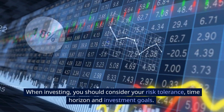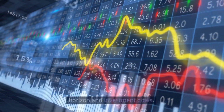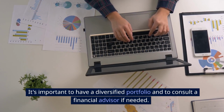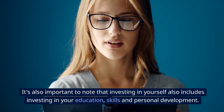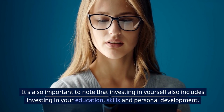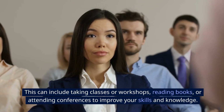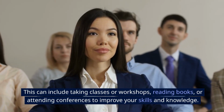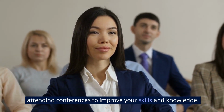When investing, you should consider your risk tolerance, time horizon, and investment goals. It's important to have a diversified portfolio and to consult a financial advisor if needed. It's also important to note that investing in yourself also includes investing in your education, skills, and personal development. This can include taking classes or workshops, reading books, or attending conferences to improve your skills and knowledge.